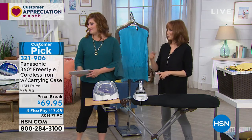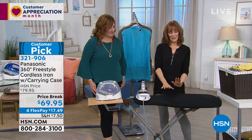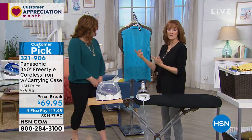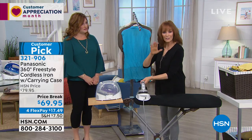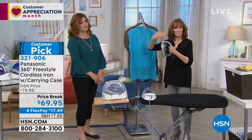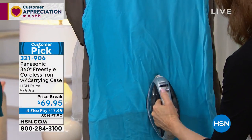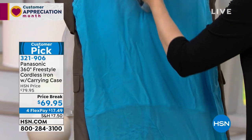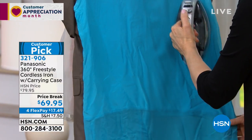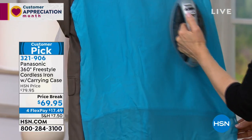Now, you mentioned that it also does vertical steaming. So I'm going to, usually I do a little bit of here, but I also want to show you that it does do vertical steam, which is so important. You can't do that with an iron unless it's 1,500 watts. Okay. So watch this. Total freedom, because this is a cordless iron. Cord is in the base, I'm going to show you. But this means that if it's Monday morning and that shirt you thought you wanted to wear, that's right, it is Monday, is in the bottom of the closet.